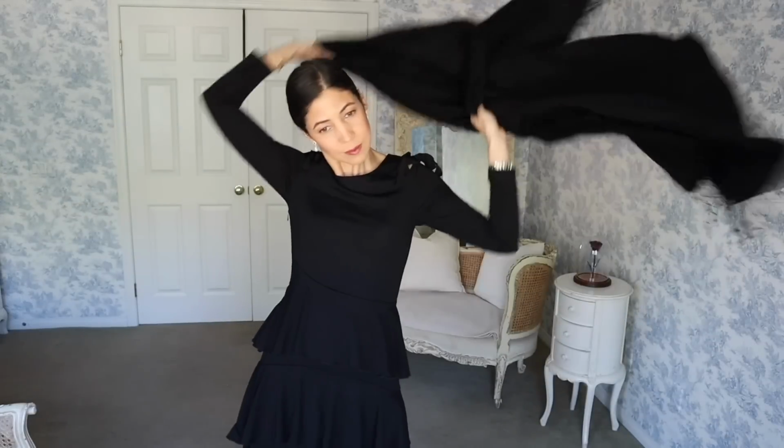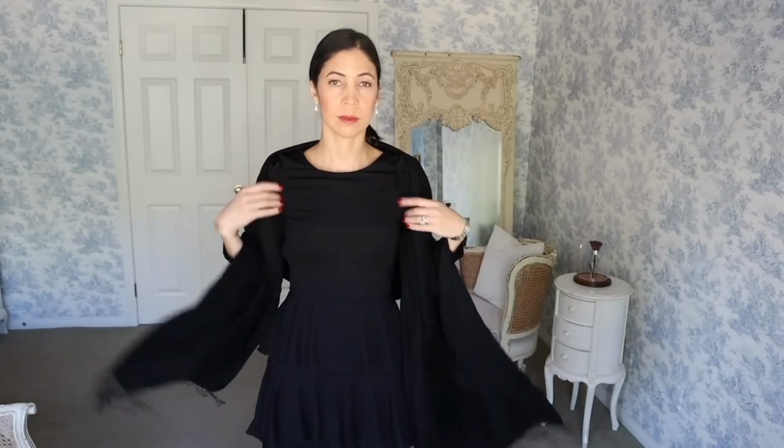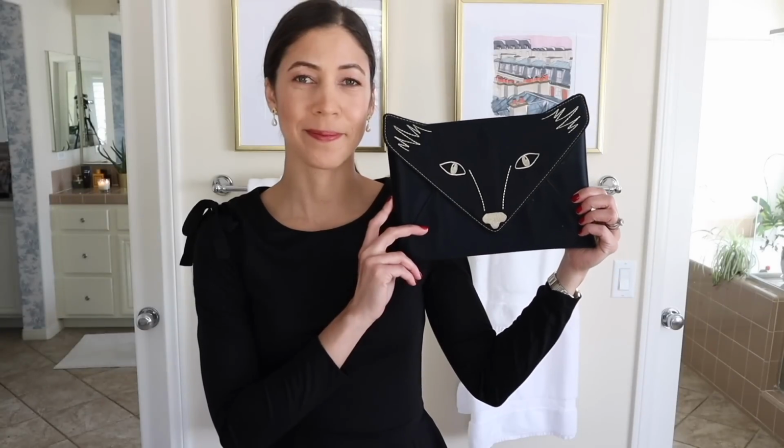It's a milder evening tonight, but still chilly, so I'm going to bring a simple black pashmina to keep warm. And the clutch I'm bringing is the BCBG clutch I bought years ago because this little fox on it reminded me of Gatsby, our dog. Voila, the look for the evening.